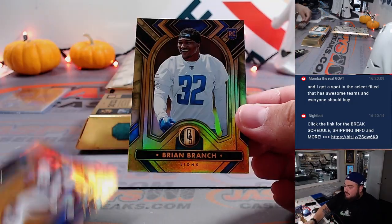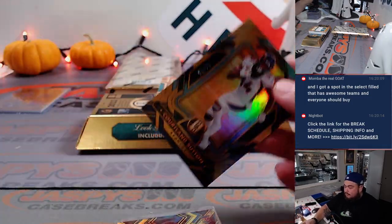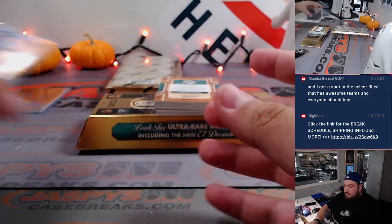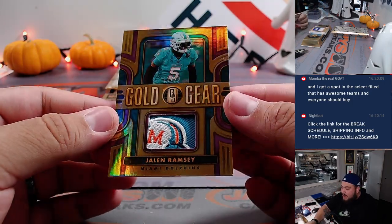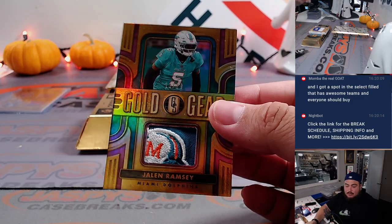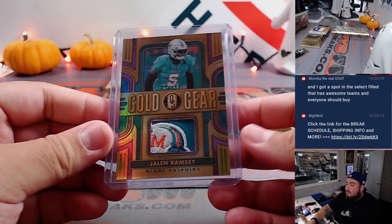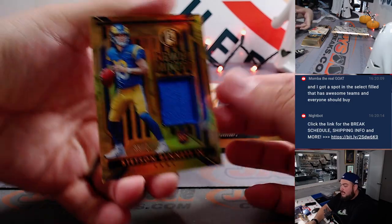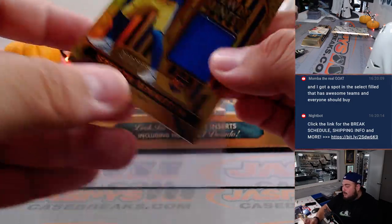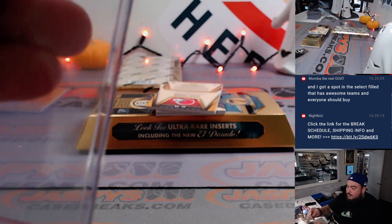Courtland Sutton at 75, and Brian Branch for the Lions to 99. Woo! Look at that. Jalen Ramsey. Look at that Miami Dolphins patch. Gold gear out of 24. Dolphins, it's going to Chris. We got a Stetson Bennett relic newly minted there for the Rams. Last spot Mojo. Go to Alexander.